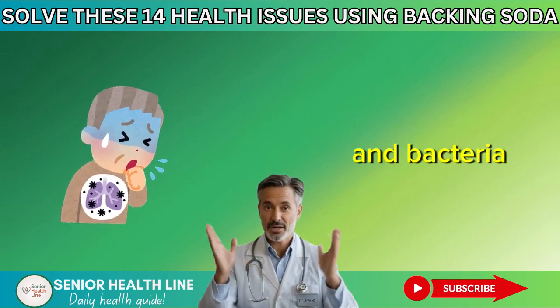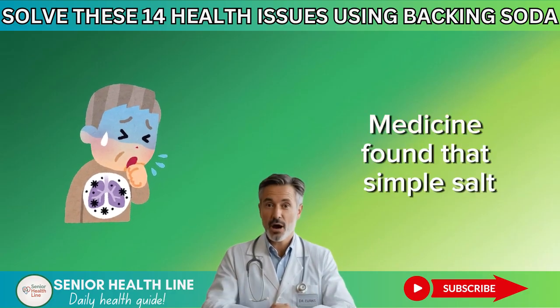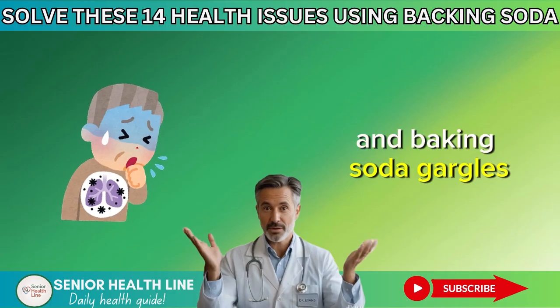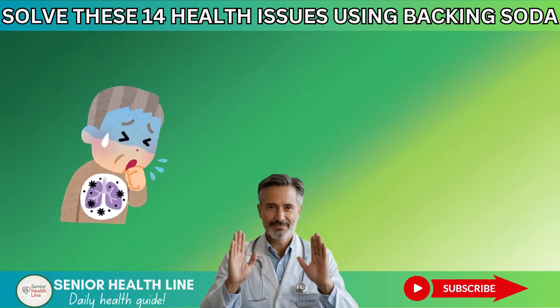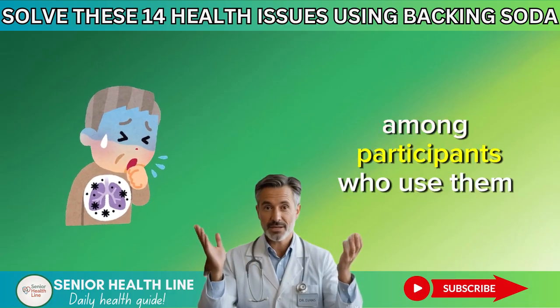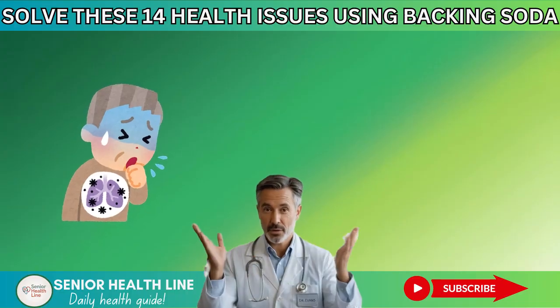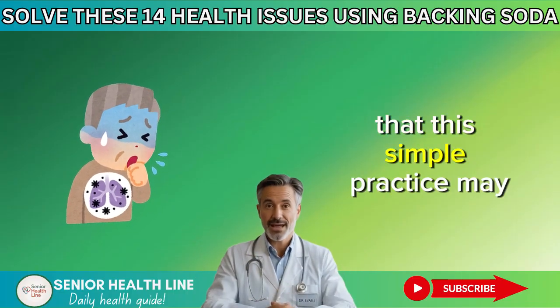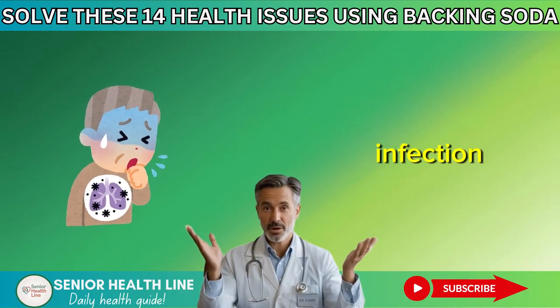for viruses and bacteria. A study published in the American Journal of Preventive Medicine found that simple salt and baking soda gargles reduced the incidence of upper respiratory infections by nearly 40% among participants who used them regularly during cold and flu season. The researchers suggested that this simple practice may help remove pathogens before they can establish infection.